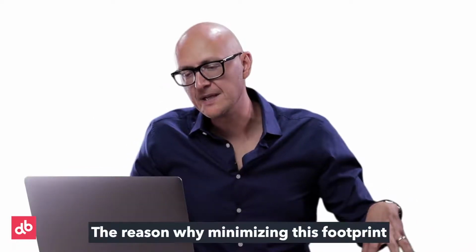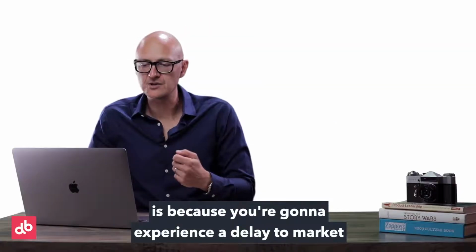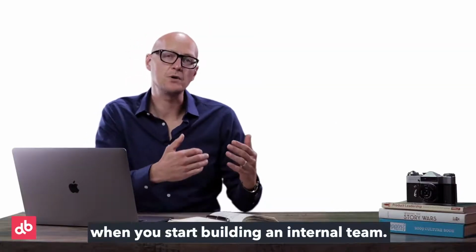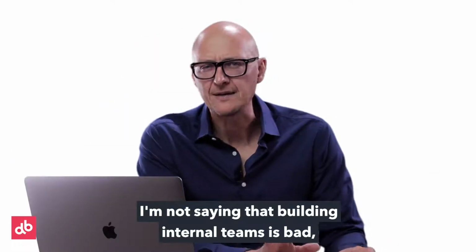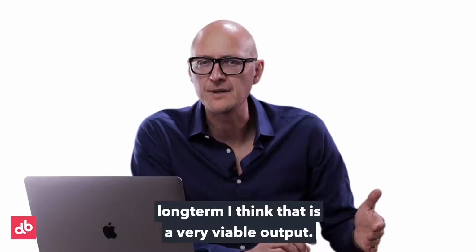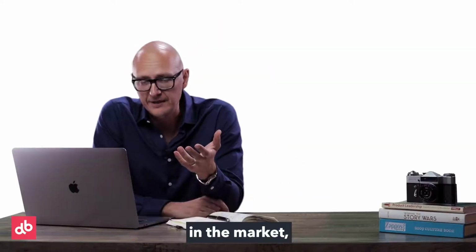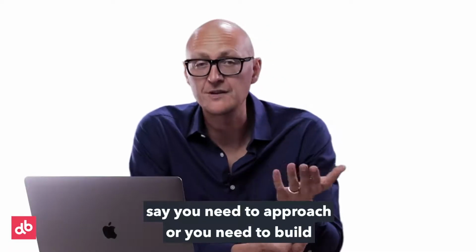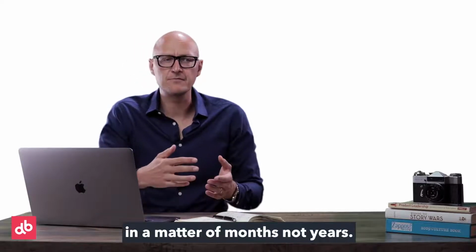The reason why minimizing this footprint and maximizing the return is important is because you're going to experience a delay to market when you start building an internal team. I'm not saying that building internal teams is bad. Long term, I think that is a very viable output. However, when you have identified a new opportunity in the market, say you need to build for a new product or a new business line, it's probably time sensitive and it probably needs to go to market in a matter of months, not years.